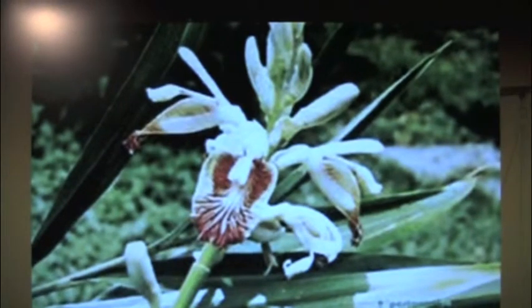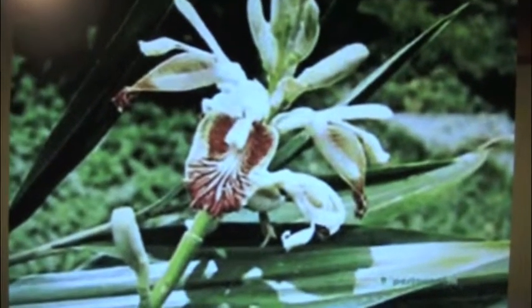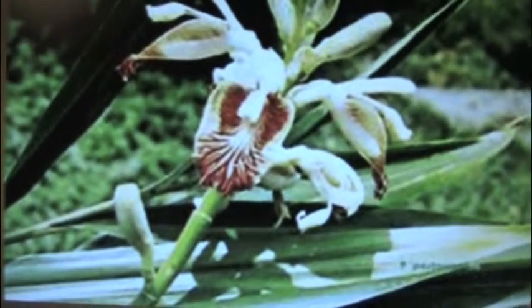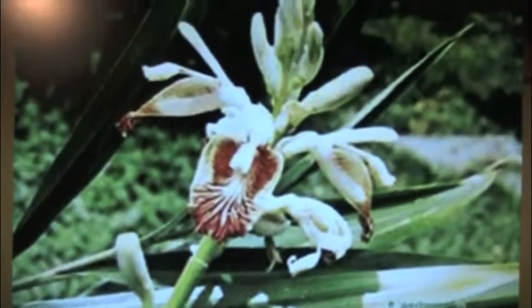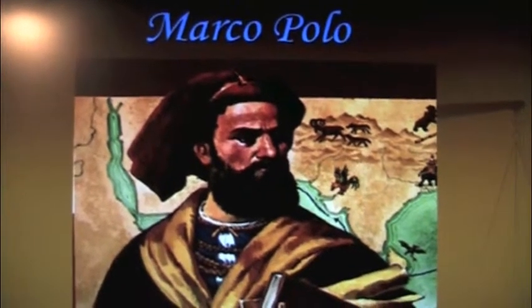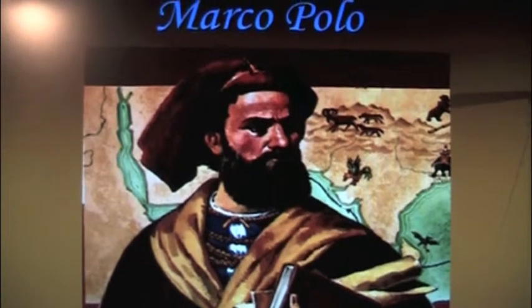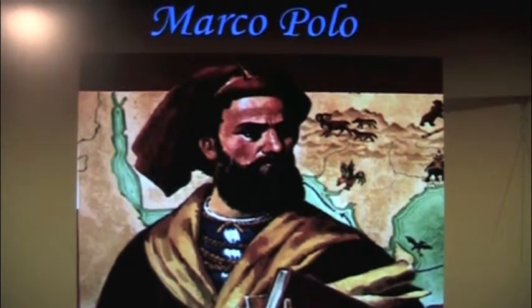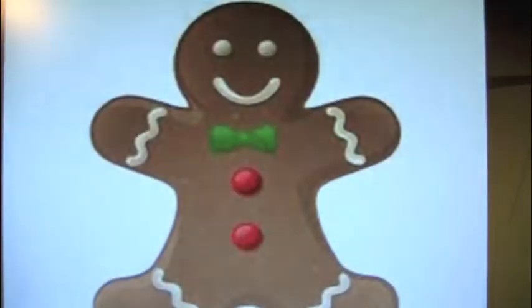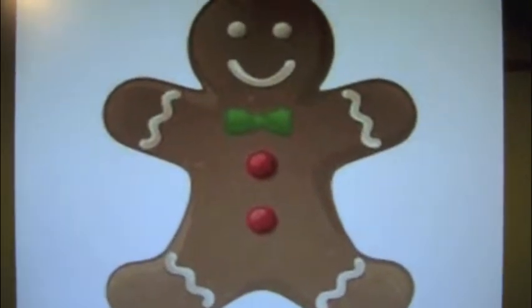Although it was well known to the ancient Romans, ginger nearly disappeared in Europe after the fall of the Roman Empire. Thanks to Marco Polo's trip to the Far East, ginger came back into favor in Europe, becoming not only a much coveted spice but also a very expensive one. Queen Elizabeth I of England is credited with the invention of the gingerbread man, which became a popular Christmas treat.